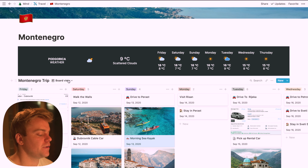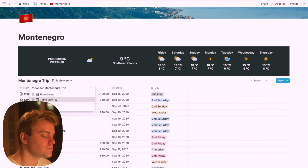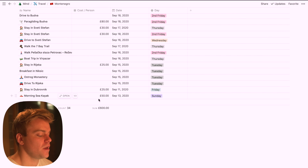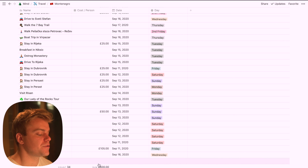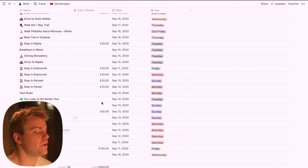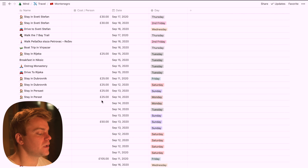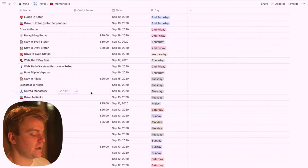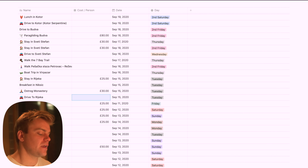And then you can flick here to the table view, which is going to give you all of the different activities and their costs, so you can see what the trip's going to cost. The really great thing about this is you can play around with what you actually want to do on the holiday. So, for example, say this monastery turned out to be a £30 entry fee. I could put that in and see, okay, it's going to take me up to £630.